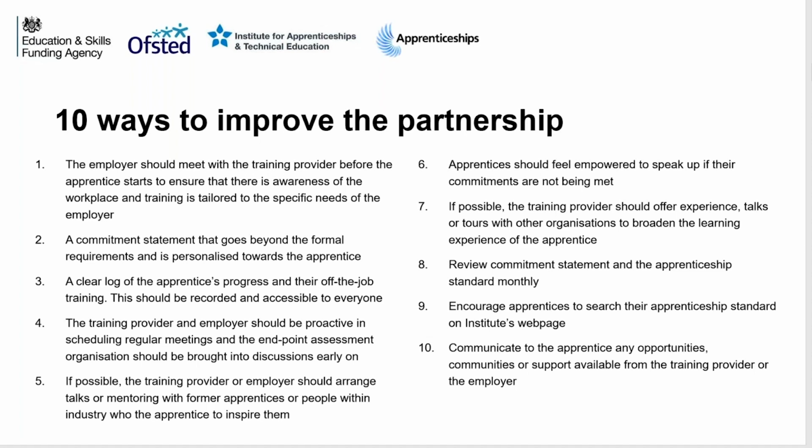Number six is about apprentices being able to speak up and being empowered if their commitments are not being met, and then to go further than that, if those commitments are not being met, for robust steps to be put in place to get those commitments back on track. Number eight, review the commitment statement, the apprenticeship standard, and also the training plan monthly, to check that they're on course and that it's relevant.